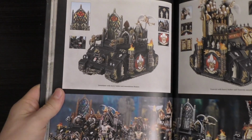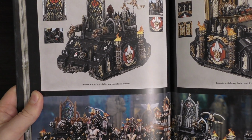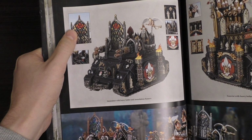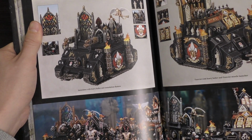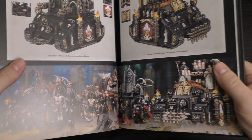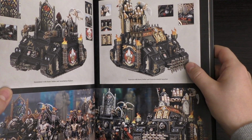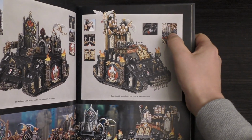Here we go, look at that. Look at that Immolator with Heavy Bolter and Immolation Flamers. Truly stunning. I want to know how they did that. They'll be there tomorrow, I'm sure, at the Warhammer Open Day. And looking forward to that. Look at the vents and the Heavy Bolter there. And the Penitent engines. That is the Exorcist. That is going to be insane. Looks incredible. Look at that.